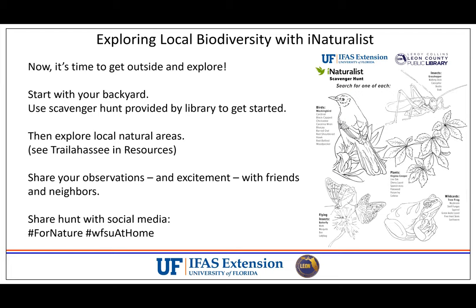Once you have explored your backyard, it's time to check out some of those local natural areas. And I've got a resource at the end of the presentation here. It's called Trailahassee. Hopefully many of you have heard of that. It's put together by the county and the city's GIS department, and it's a really great map-based resource. You click on a park, you click on a trail, and it tells you how many miles it is, how easy it is. It's a really great way to find new places and to go learn some new species.